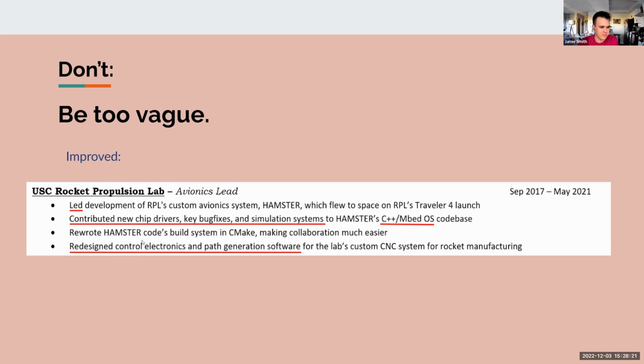Let's see, and then: redesigned control electronics and path generation software. Those are the two specific things I did on that. I redesigned the electronics and I redid the path generation software. It's not just redesign. You see how that's an improvement?